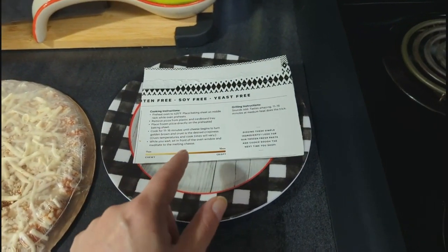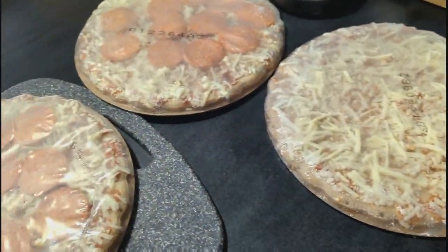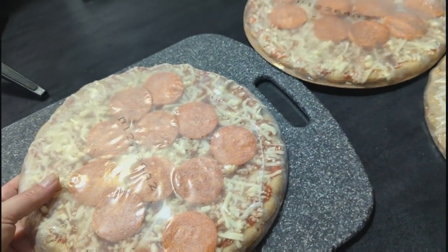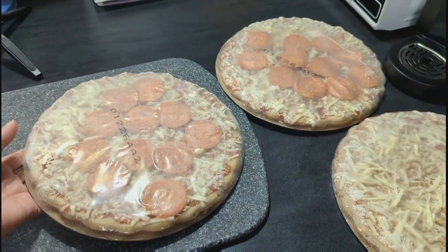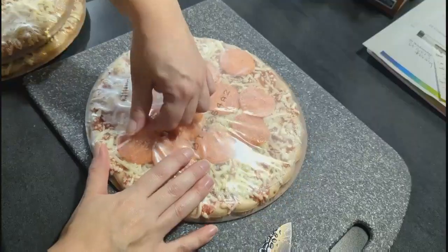So, you're supposed to preheat the baking sheets, and I can't fit three pizzas on two baking sheets, so I think we're going to cut them in half to try to arrange them on the baking sheets better so they'll all fit and we can cook them at the same time.